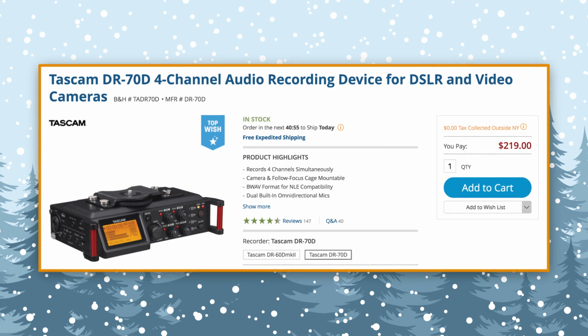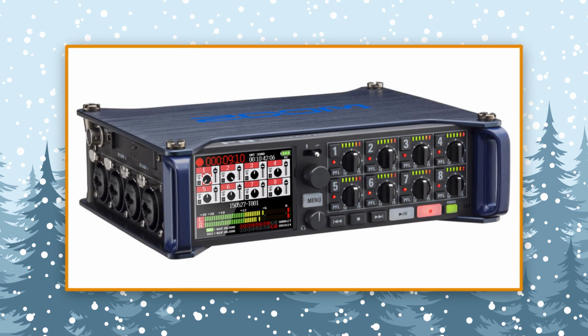However, my recorder of choice lately has been the Zoom F8, easily the best recorder under $1,000. But now we take a break, then talk grip gear, software, and then some educational goodies.